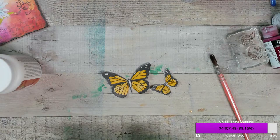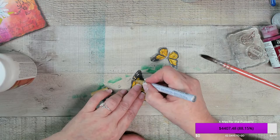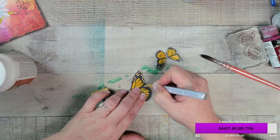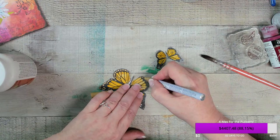So I have a Deco Color Liquid Gold paint pen. I love these. This is the fine one, the extra fine. It's got that tiny little tip. All of these little bits out here, these little dots, I used my gold paint pen just to fill those in because I can. And it just made this a little more sparkly. We're not going for high realism here. We're going for fun. Gilded monarch. No, technically, this isn't a monarch. Just looks like one. Kinda. Again, not going for realism.